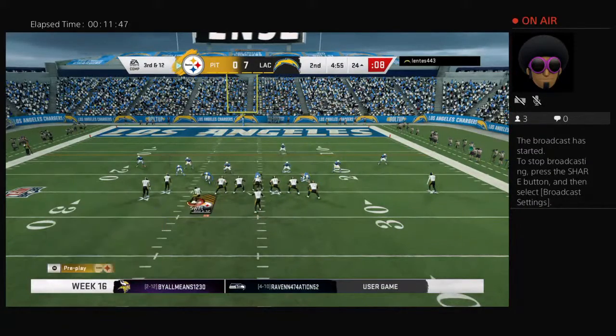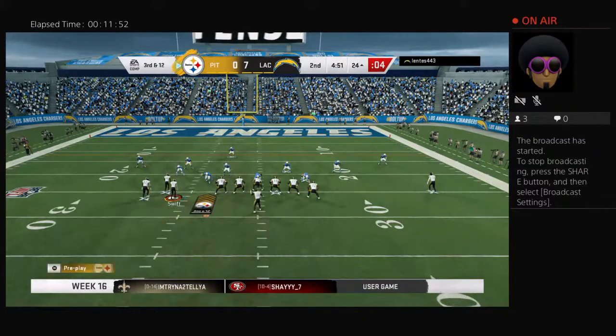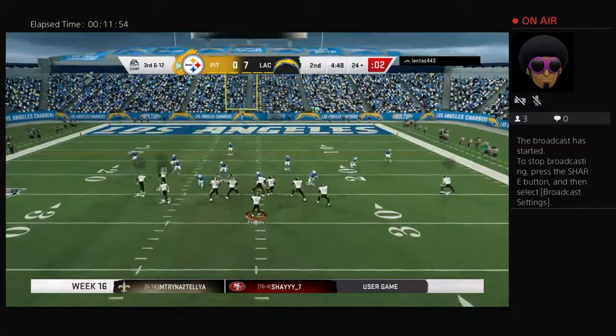Hey, Foxtrot. 49, guys. Mike, 49. You can't block me.